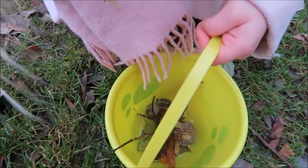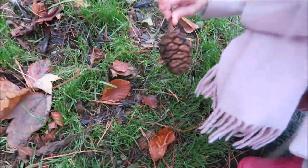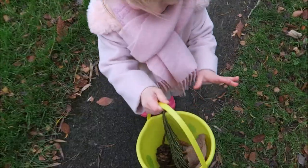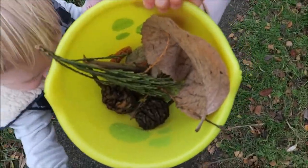Collecting quite a bit in our bucket. There's one there. There's lots of them. Do you want to pick a few more? There's a pine cone. Put it in the bucket then. Lovely. They look so weird. Effie just said this is so weird. Mummy, it is a bit. It is a bit weird.